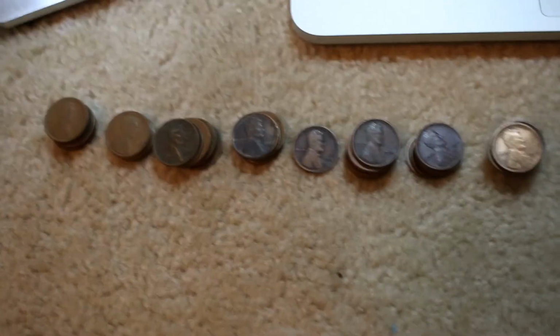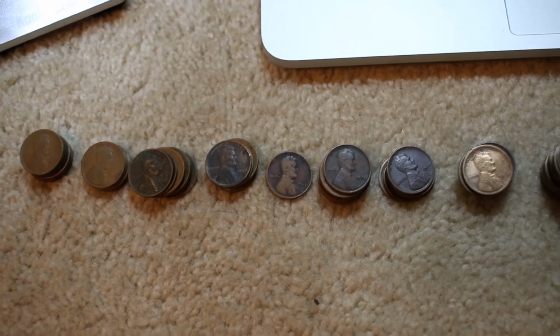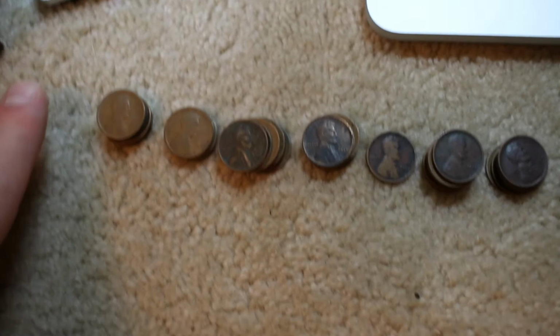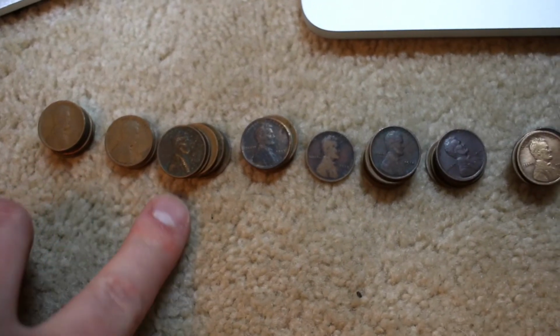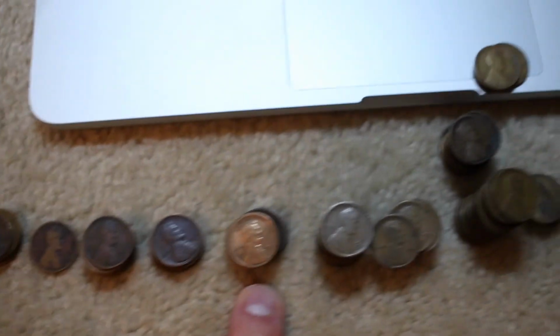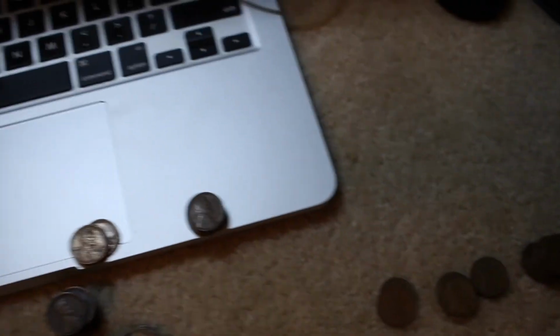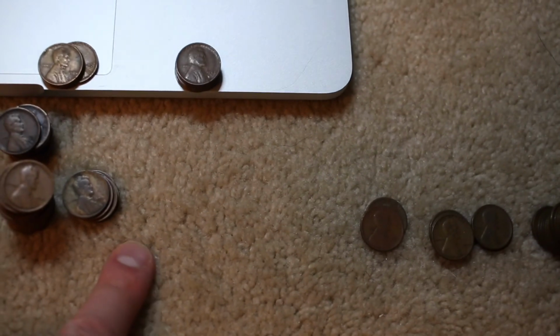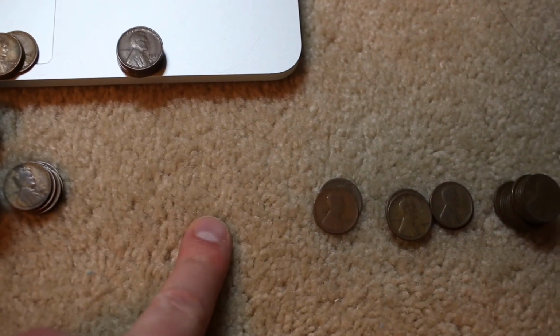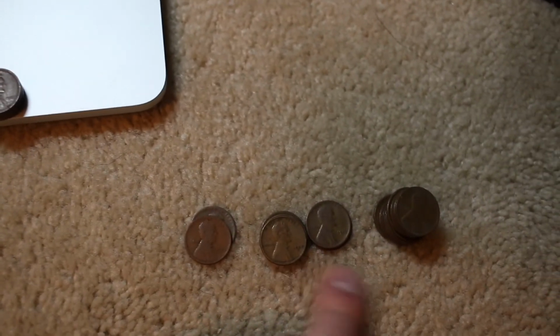Bye. Hey guys, so I wanted to do a little follow-up of these 3 wheat cent rolls. This is just the years that I had gotten. Starting off over on this side, there's 1909, 1910, 1911, 1912. I have one 1913, 1914s, 1915s, 16, 17, 18. A lot of 1919s. 1920, and then I'm missing 21, 22, 23, 24, 25. And then we pick up with 26, 27, 28, and 29.